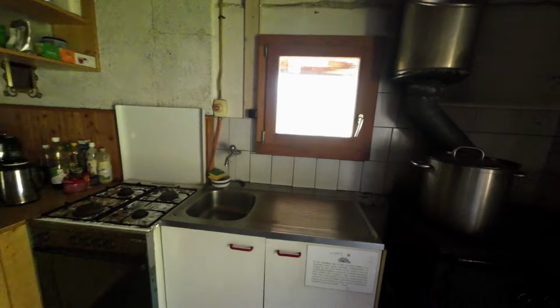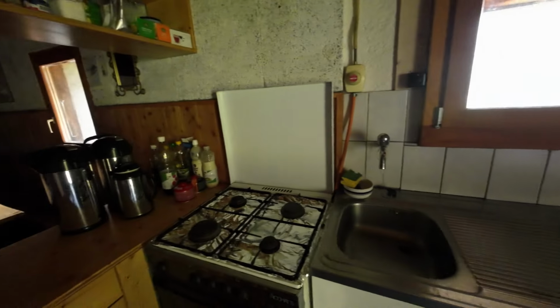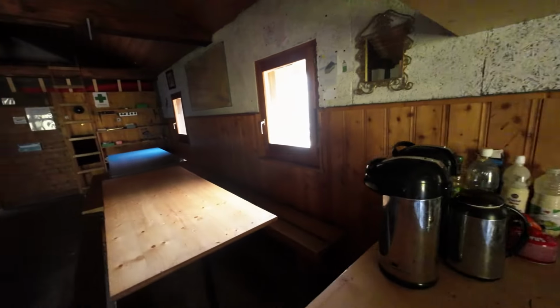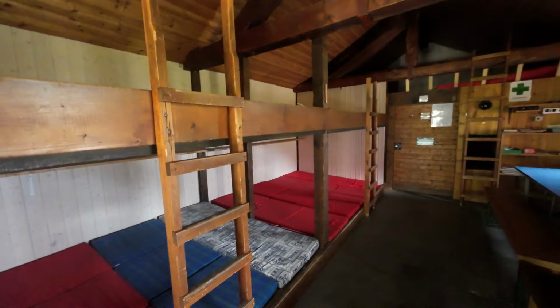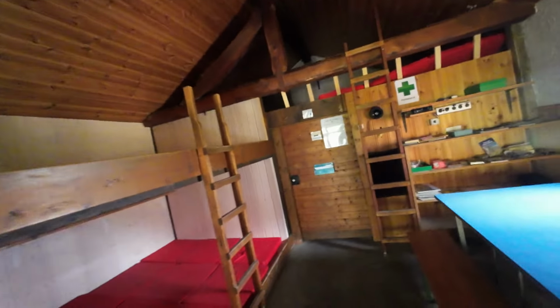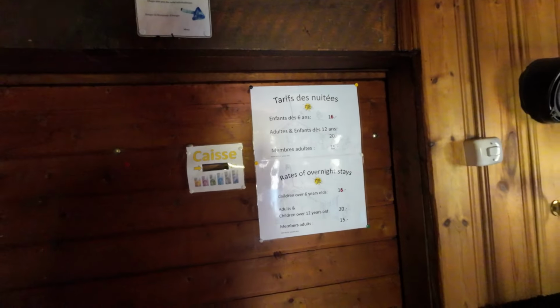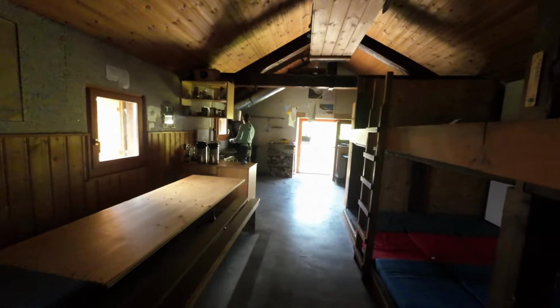And this is inside. Wood, fire, quite a few bunks. Tariff per night, 20 francs. Put your money in the envelope. It's an unmanned hut, very nice.